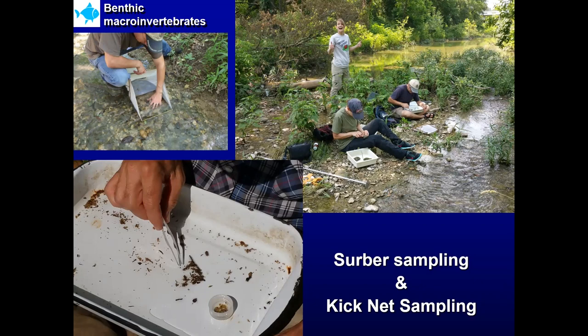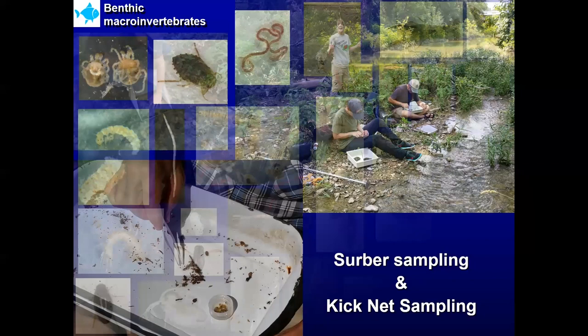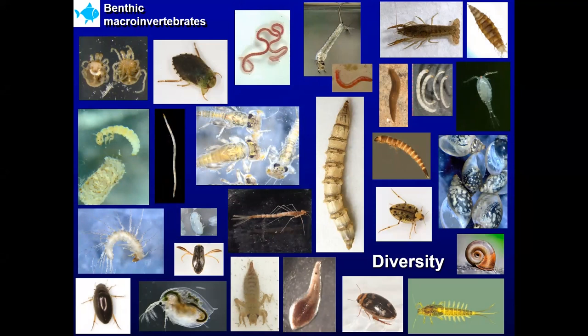Another reason that Surbers are nice and why we choose to sample invertebrates, and I think actually that's probably my next slide, is the overall abundance and diversity of life you encounter. And here, what you see is almost every ecosystem niche filled. And I think 90% of these are my own photos from Austin streams. There may be one or two. These are each species you do find here.